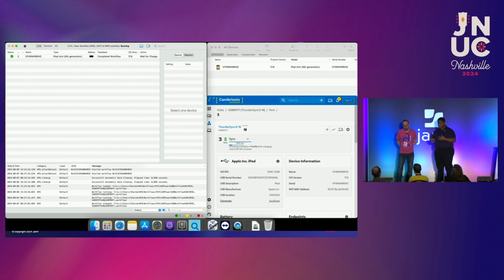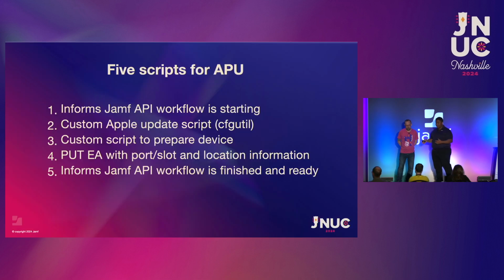Yeah. So let's look under the hood a little bit, and we're going to examine really 5 areas, but 3 of them we're going to really show. The first thing is the first script shows us how it checks the device and updates an extension attribute, or EA, in Jamf that lets Jamf know that the device is kicking off for provisioning. Second, which is not shown in here, just to give you that thought pattern, how do we erase, update, and prepare the device?